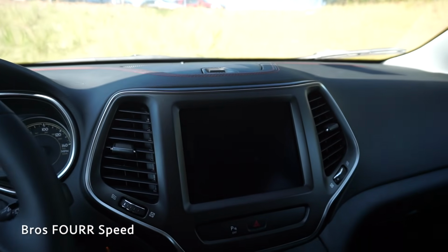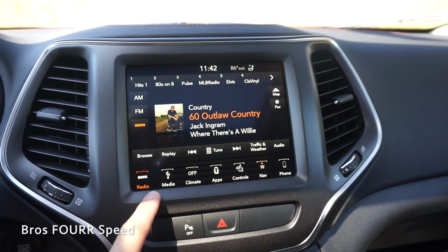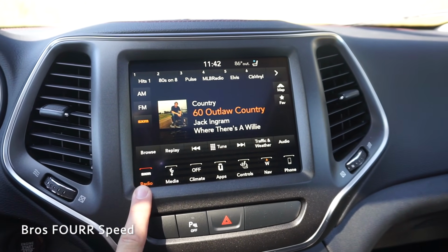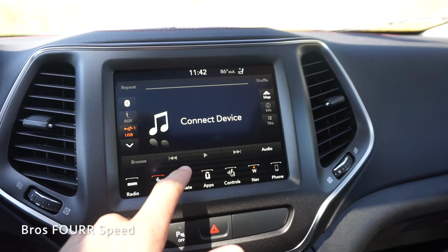And then right in the center is the 8.4-inch display screen. On the bottom here is all of the presets, so you can drag and drop information that you'd like to use the most and have it down on the bottom. Right now we have radio off to the far left, so you can pull up all of that. You have your media, so when your phone is connected, you can get into that.